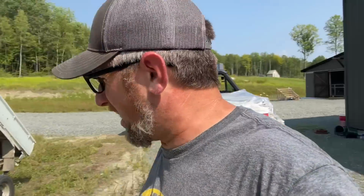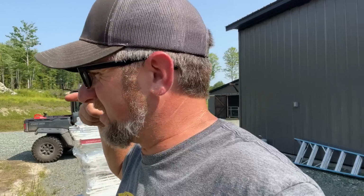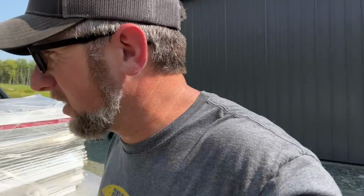I am excited. We need to do some modifications to this now that it is running. I want to do tires, lift. I don't know, what else should we do to it? Let me know. Leave it in the comments down below if you know of a good lift for these. Let me know if you know of good tires and rims. This is only 2-wheel drive, it's not 4-wheel drive.